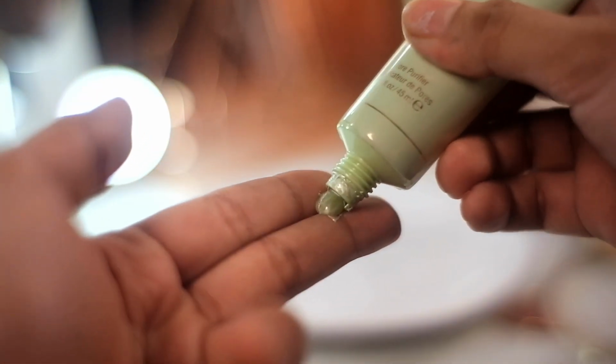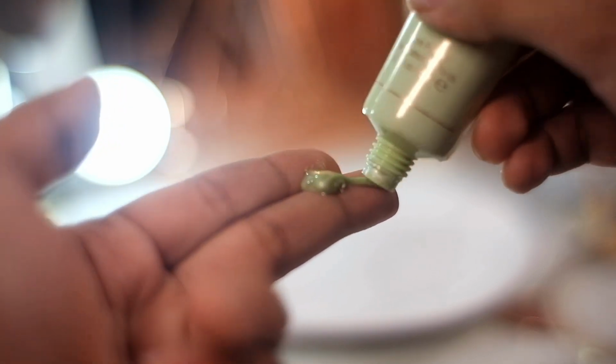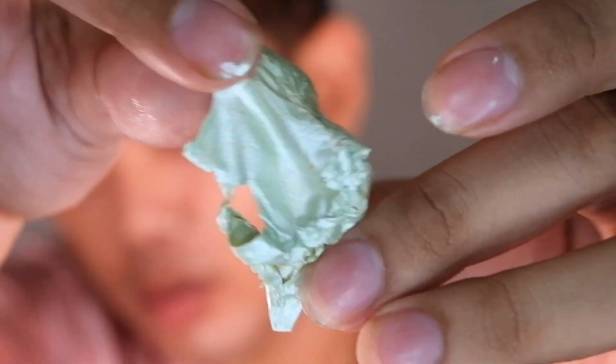It's a detoxifying mask that draws out impurities. I usually use this in the nose area, because I really have large pores there, and kinda spread it all over the area here and then wait for it to dry. And then when you peel it off, blackheads and whiteheads will be removed too. And then we can now proceed to toner.